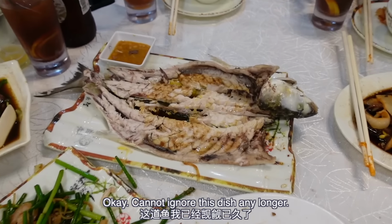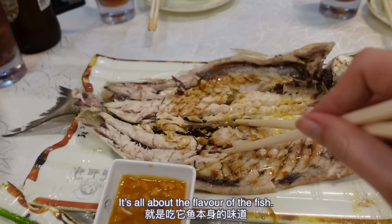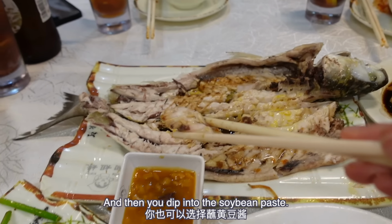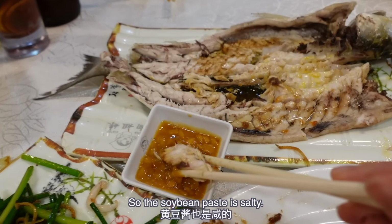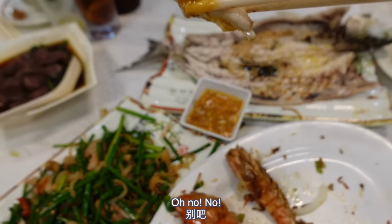Okay, cannot ignore this dish any longer. It's time. So basically you eat it cold. It's all about the flavor of the fish, and then you dip into the soya bean paste. So the soya bean paste is salty. And it seems I dipped it a bit over enthusiastically.